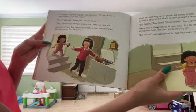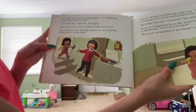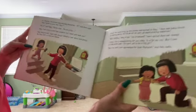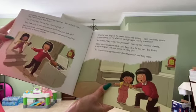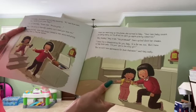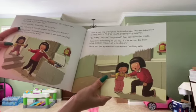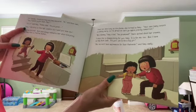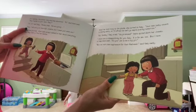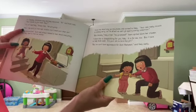Katie was puzzled. Aunt Leah always wanted to hear about everything. But Katie went to find her mother. When her mother hung up the phone, she turned to Katie. "Your new baby cousin is coming early, so I'm afraid we can't go apple picking tomorrow." "But Mommy," Katie cried, "you promised." Tears spilled down her cheeks.